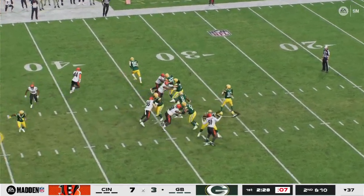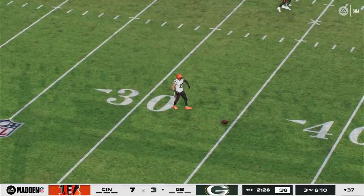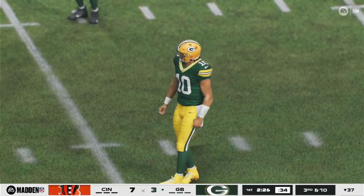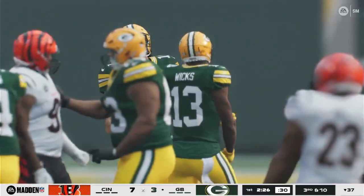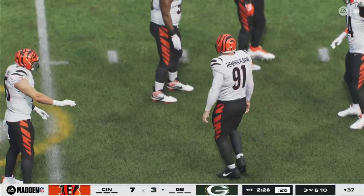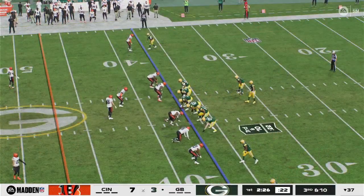Love now off the play action. And no luck there. That throw falls to the ground. Trying to find Matthew Golden. And that's going to leave him with a tough 3rd and long. There's the importance of staying in phase as a defender. He was all over him in coverage, and that really did help force the incompletion. Last pass unsuccessful, and they have 3rd down here.